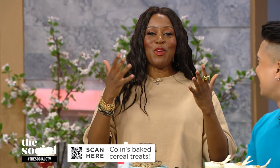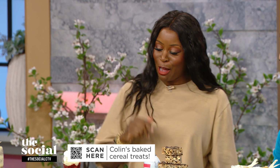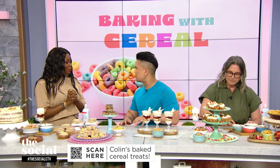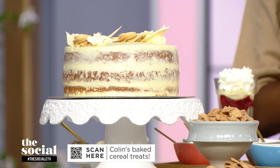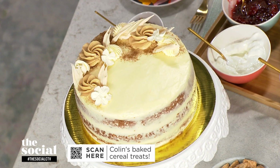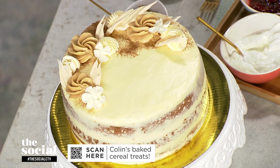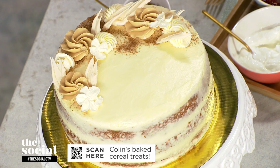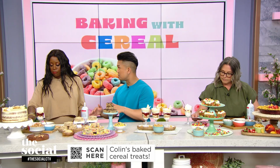All right. So next you have a layer cake made out of cinnamon-flavored cereal. Let's talk about it. So I love cinnamon cereal, so I wanted to create a cake that had that flavor and had that texture. So I infused the cake batter with the actual cereal. I crushed it up into a powder and then replaced some of the flour in the batter with that powder. And then it's filled with a custard, and the milk from the custard had the cereal steeped in it. So you have that flavor infusion there too.